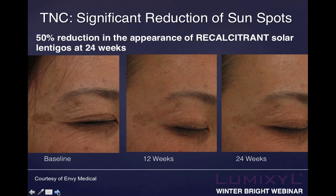Absolutely. So here's some before and after. So if you want to kind of point out what you think is most important with these slides. Yeah, absolutely. I just wanted to point out one thing.